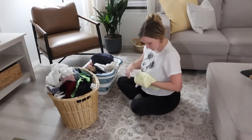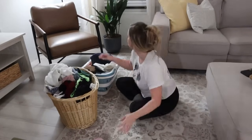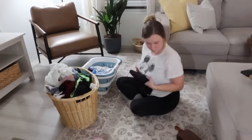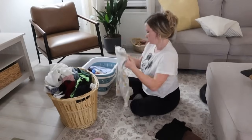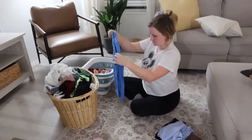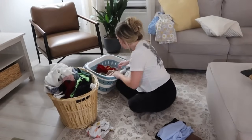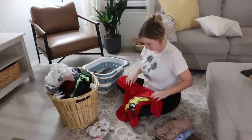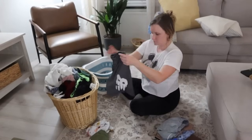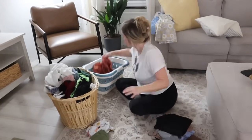Y'all, laundry is never ending. I'm folding whatever time of day I can get it folded, but I think nighttime is my favorite time to sit down and fold, because to me, I can actually sit and enjoy the process. Even though folding laundry is not enjoyable to me, I can sit down and turn on a TV show. It's quiet in the house and I can just have a little bit of me time.